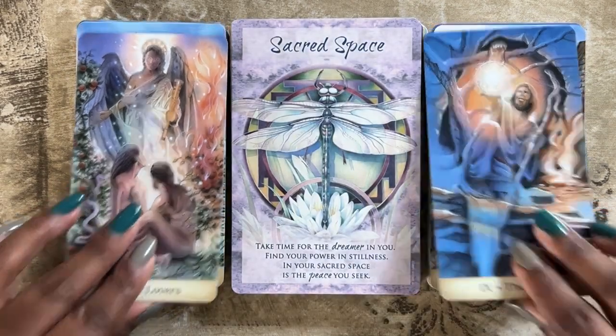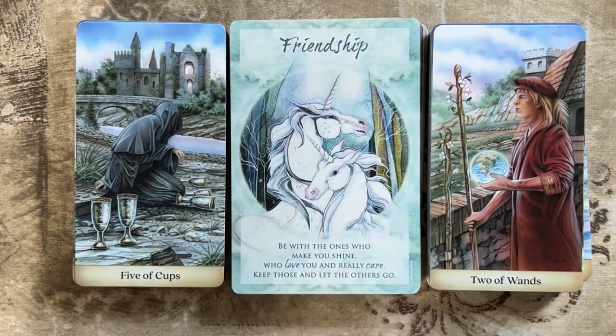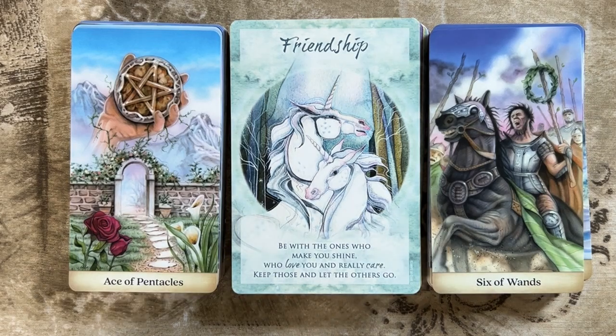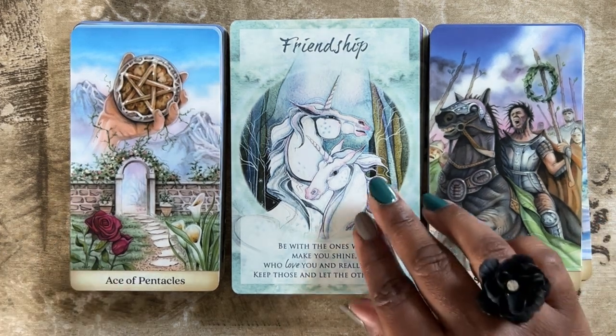I don't know what medium Jody Bergsma uses. My mind is telling me it's oil paint, but I think her artwork is just as dreamy and luminescent as Calandra's. So I thought maybe they might look nice together, and I do like them. I like them here. Ace of Pentacles with the Six of Wands and Friendship.